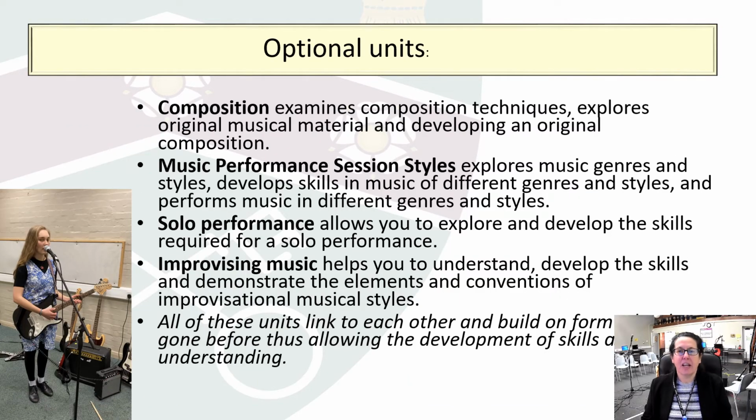Optional units then. Composition. This builds on what you've learned in your theory and it examines the composition techniques. It's how to get an idea, how to take your idea and develop it, and to use different instruments. Music performance session styles is much more about playing a wide range of genres of music, developing skills in performance and stylistic performance, and basically leading towards the job of a session musician.